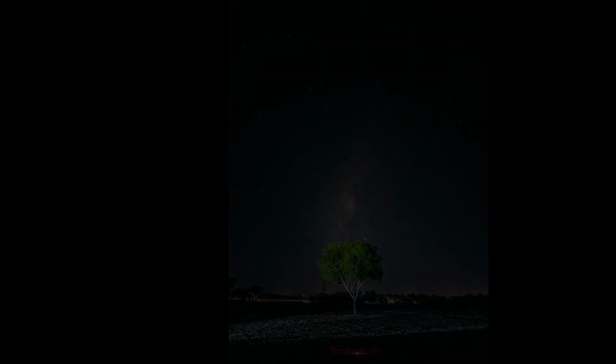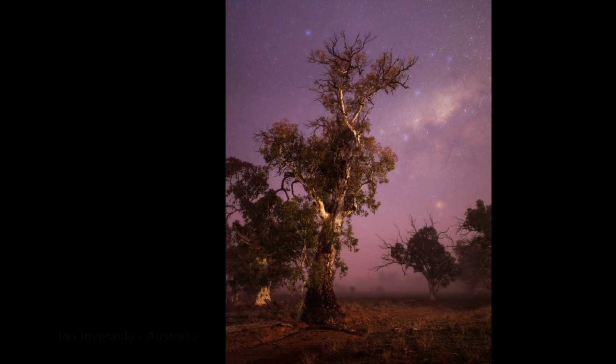Really, really good. Our next photographer is actually a good friend of mine, Ian Invarity. Ian lives in South Australia. And as he says in his description here, you can see this gorgeous tree and the fog surrounding.